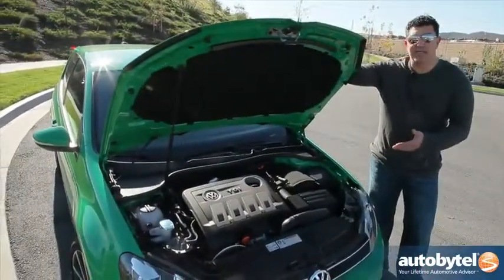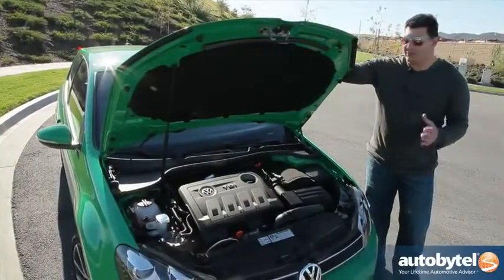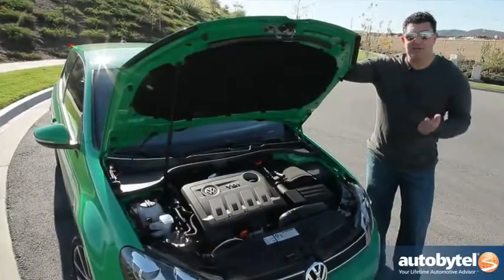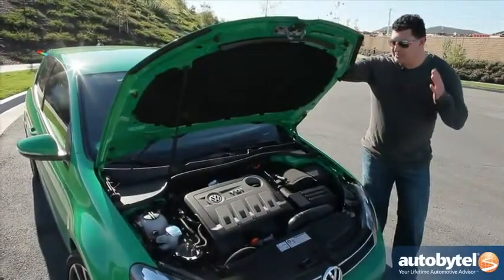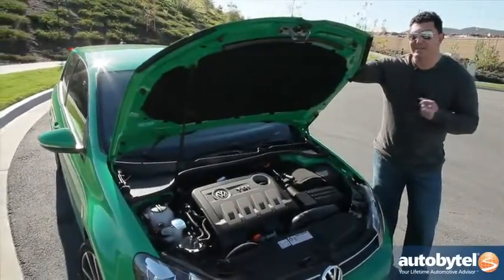Now, I realize Volkswagen has made a great commitment to the US market with diesels. They've given us the Golf diesel, the Beetle diesel, Jetta diesel, Passat diesel, lots of diesels, and they're all wonderful, but not like this one.